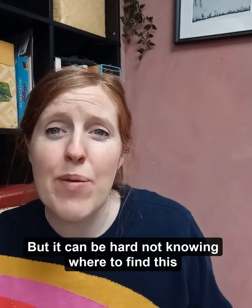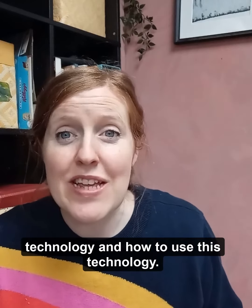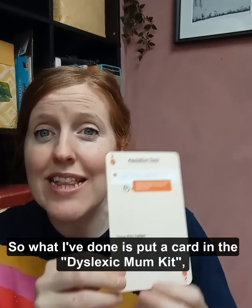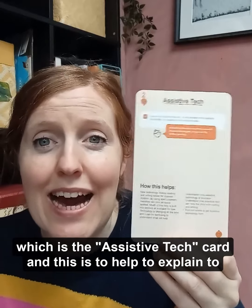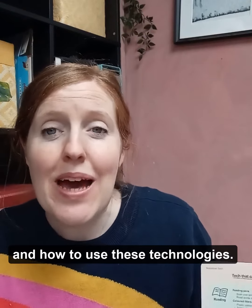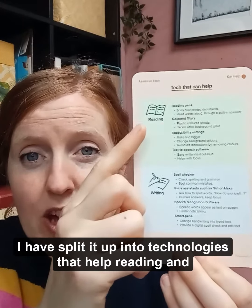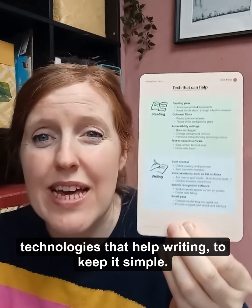But it can be hard knowing where to find this technology and how to use this technology. So what I've done is I've put a card in the Dyslexic Mum Kit, which is the Assistive Tech card. And this is to help to explain to you what technologies there are available and how to use these technologies. I've split it up into technologies that help reading and technologies that help writing, just to keep it simple.